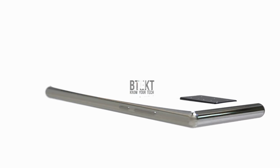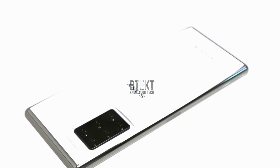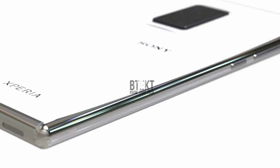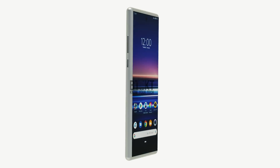There's absolutely nothing wrong with the hardware, and I'm hoping that in 2020 Sony will start to move in that direction. Expect this phone to be released around about September. I would say that it would have at least 12 gigs of RAM, and hopefully Sony will put a nice fat 4000 mAh battery in there as well, and I hope that we do see those curves on the back of it as well.